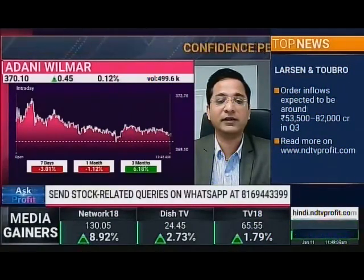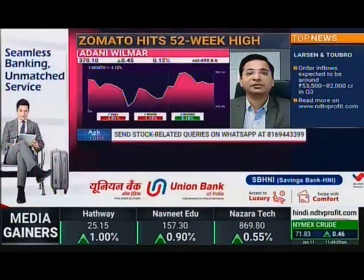But till now, we believe that we can see some more consolidation in the range of 345 to 390. This could be the possible range for some more time for Adani Wilmar.